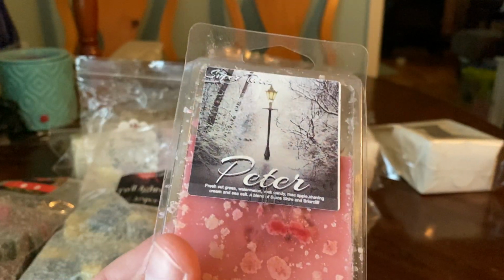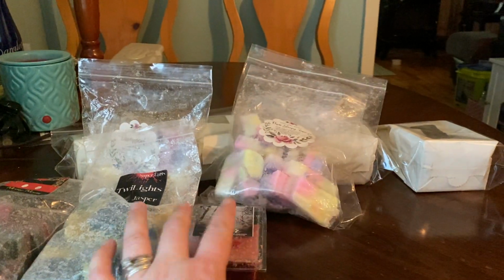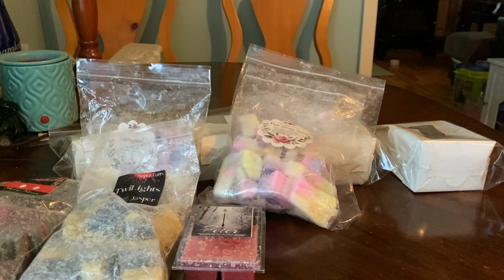It did not last as long, but I would buy this again, even if it didn't last as long. And that's unusual for Super Tarts for me. I have been melting 2017 and 18 Super Tarts that has still thrown amazing. So I'm not saying that it's too old or anything. I don't know. She could have gotten it from a de-stash and it could have not been stored properly. Who knows? I have no idea.